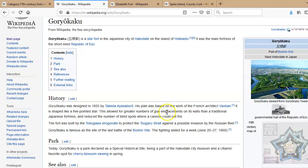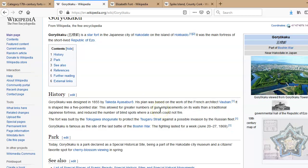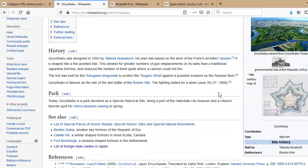Designed in 1855. This guy, his plan was based on a work of the French architect Vauban. It's shaped like a five-pointed star. This allowed greater numbers of gun emplacements on its walls than a traditional Japanese fortress. Reduced the number of blind spots. It's the first time I read this one.